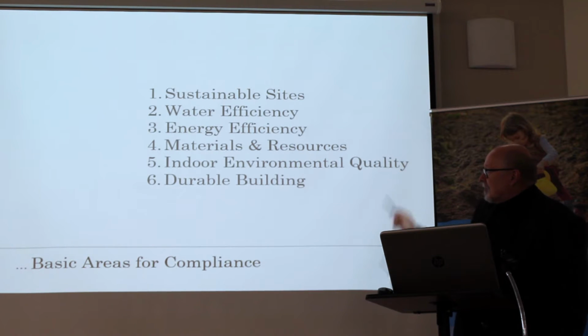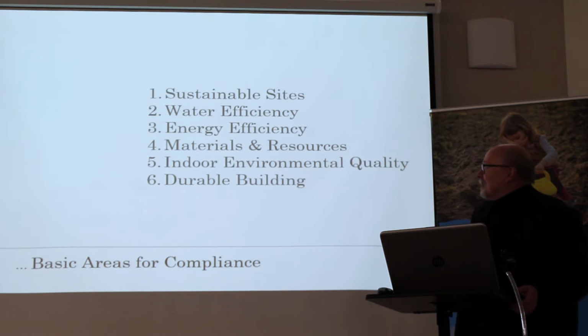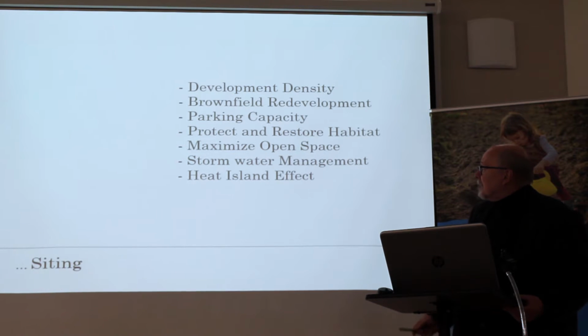So these are the 6 big categories, just to refresh everyone. And they're not really that exotic or difficult. Sustainability, efficiency, types of materials and resources, environmental quality, and of course durable building. And if you start with those precepts, there's a very good chance you're going to end up with a good building.